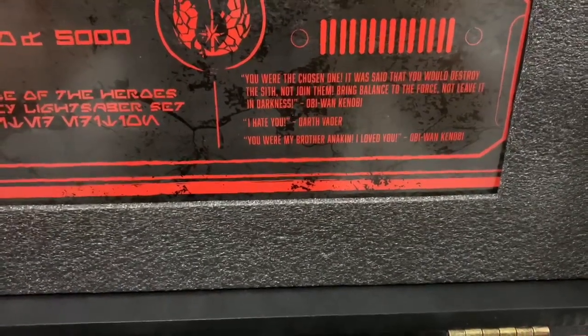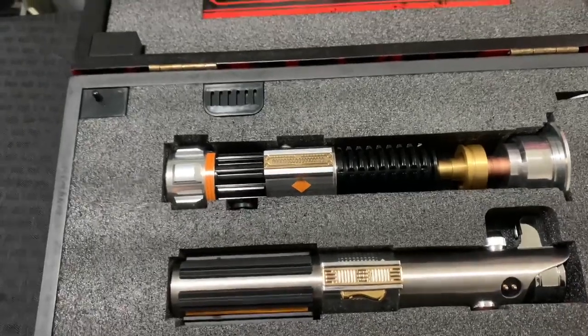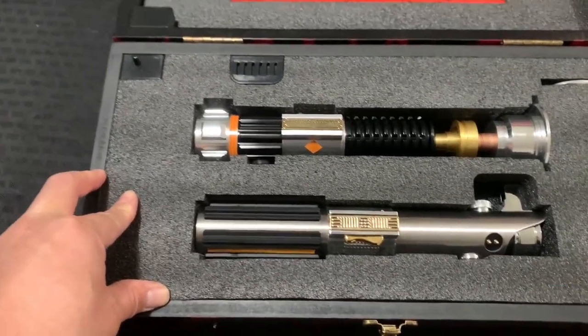I love you. So those were the famous words in the end of the duel. And pretty much Darth Vader, where Anakin was cut in half in pieces. It was pretty sad. Yeah, this thing is long.